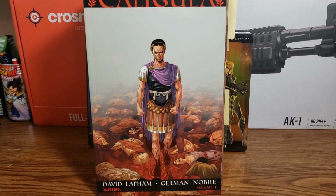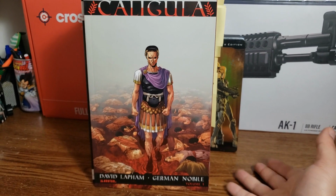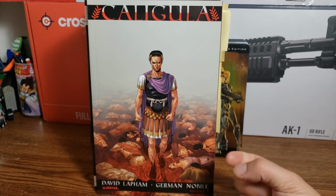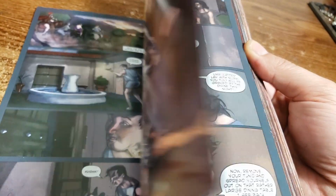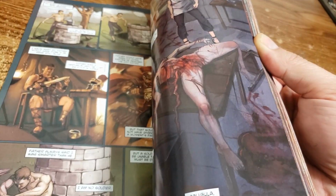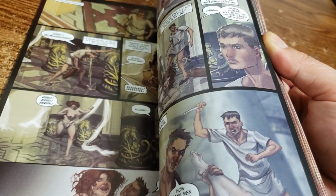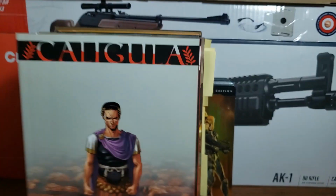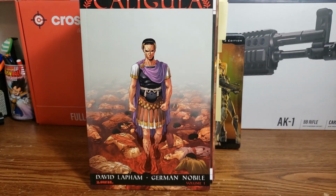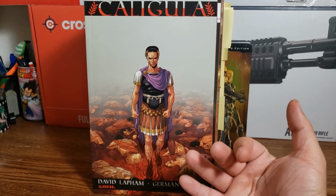But yeah, this is crazy to read, man. David Lapham can out-shock-value a lot of people. His stuff on Crossed is some of the most evil and depraved and stomach-turning, and sometimes I can't even handle it, man. I'm like, I can't keep these. They're too gross to keep, as far as some of his Crossed runs. But Caligula is probably, it makes Crossed seem tame. I'll have to revisit these, because I remember when I read them before, I'm like, ugh, this is demonic, pure evil.